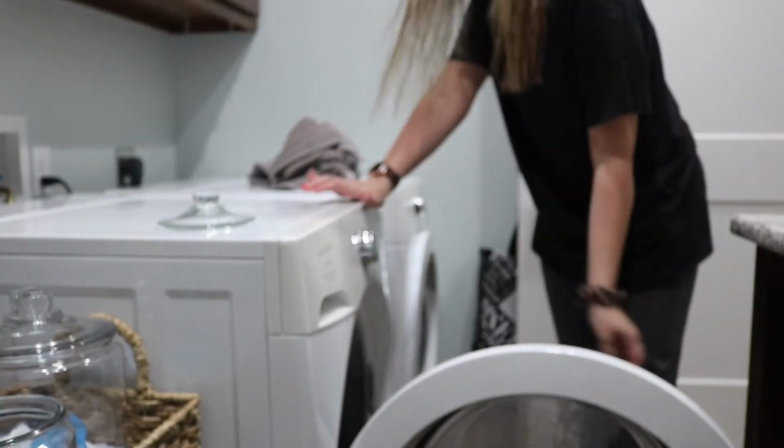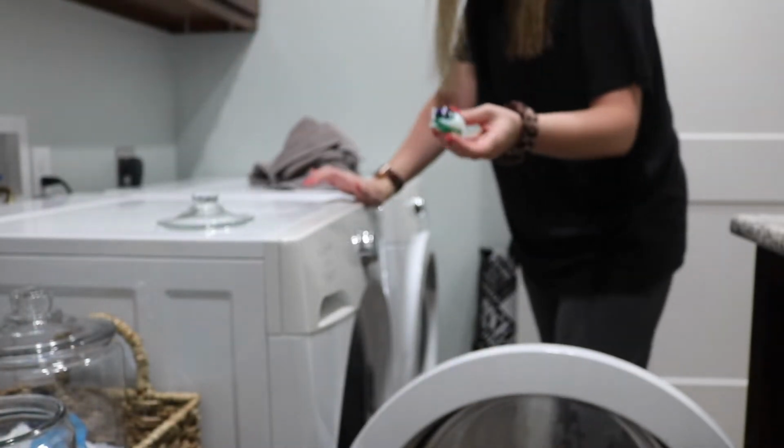And here I'm just throwing in a couple of laundry pods. I think I decided to do two instead of one since I was washing the sheets. So yeah, I love those too. They're really convenient.